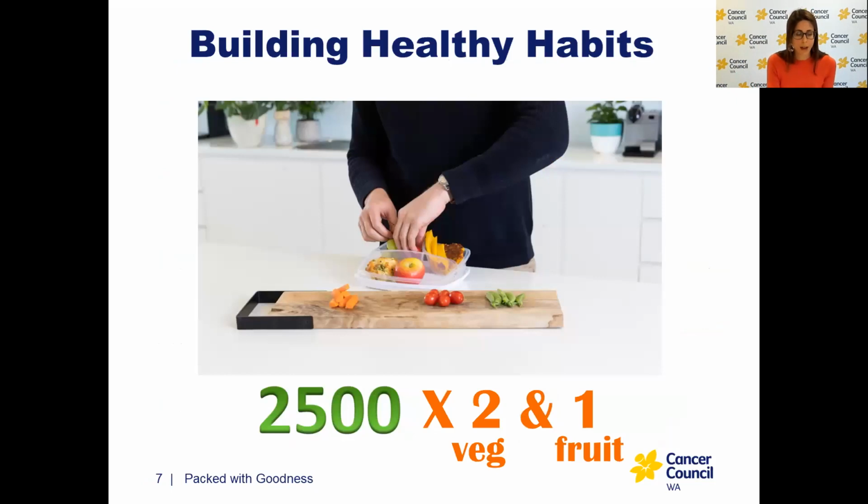Right, so this is a really fun stat that we love to share just to bring to parents' attention that by the end of your child's schooling journey, you will have packed 2,500 lunch boxes for them to enjoy. And obviously some of those may have been meals ordered from the canteen, but essentially it means you've got 2,500 opportunities to be packing your child healthy foods and to be building those healthy habits.